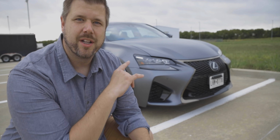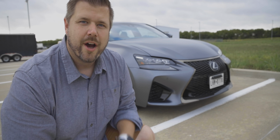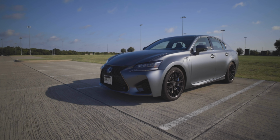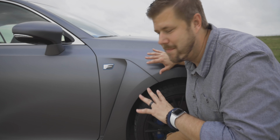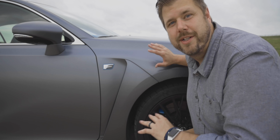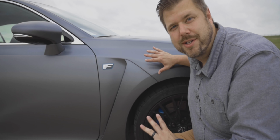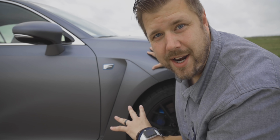All right, first let's talk a little bit about the exterior color of this GS F. This is an exclusive paint job. It's a matte finish and it's called Nebula Gray. It looks great and all. I really love the matte finish, but it is really difficult to keep clean and you can't run it through a power washer. You really have to hand wash this kind of paint. But it is painted, it's not a wrap job.